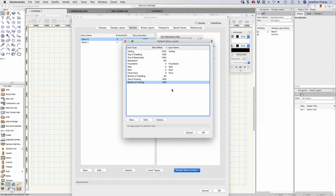And I think you need to use levels that make sense to you. You'll notice that some particular levels are associated to a layer. So foundation slab is associated with a layer, the roof is associated with a layer, finished floor is associated with a layer, and so on. But things like bottom of cladding, top of footing, bottom of footing, these are not associated with a layer. You can see there's no layer name just here. And so they're really used to control the elevation of specific parts of my building.